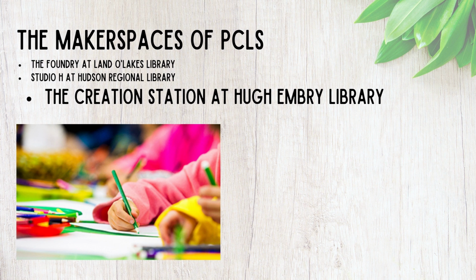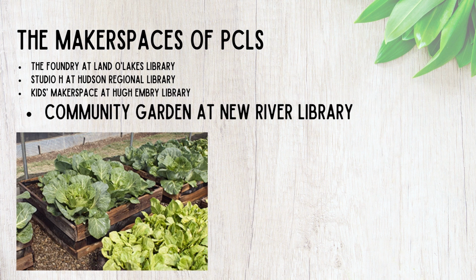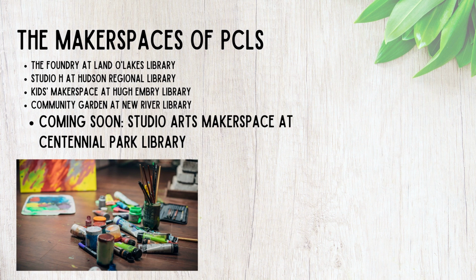The Creation Station is a makerspace at the Hugh Embry Library. This space is designed to allow children in grades 2 through 5 to explore, tinker, play, and create with colors, shapes, textures, and materials. The Community Garden at the New River Library works closely with the County Cooperative Extension and the Master Gardeners to be a complete gardening resource. It includes a covered outdoor learning center and scheduled activities for all ages to encourage the love of gardening.